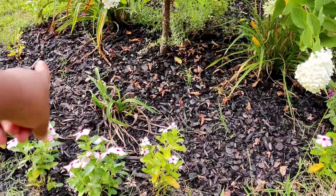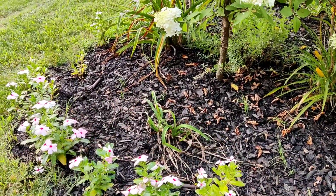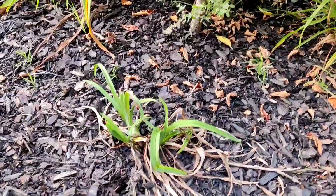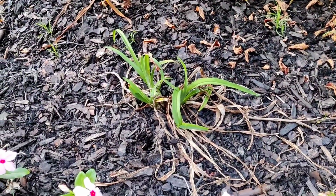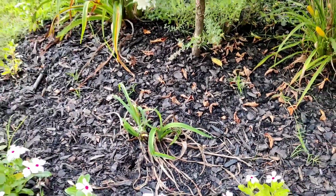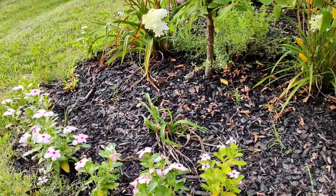There's a little groove here where the truck went, and it literally smashed my daylily, broke the bloom stalk off of it. So I'm hoping that this will be okay. I'm pretty sure the roots underground are untouched, and it will bloom for me next year. So sad, but I'm looking forward to it next year.